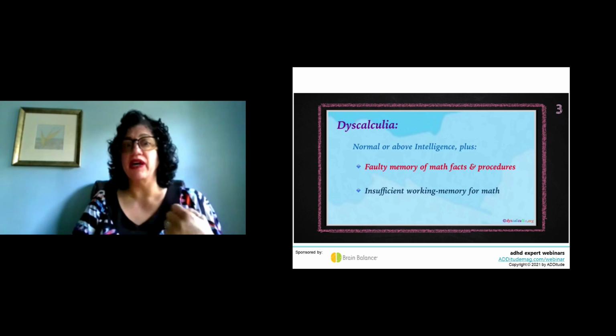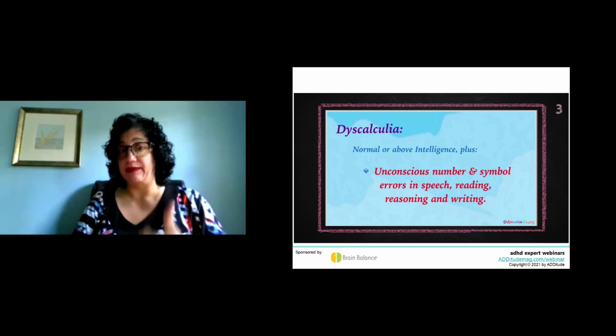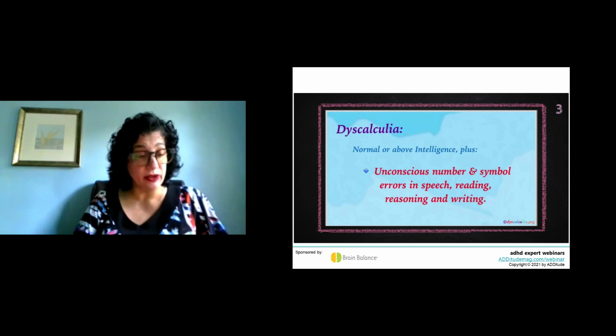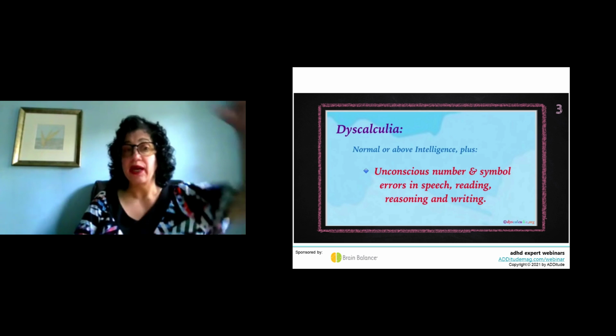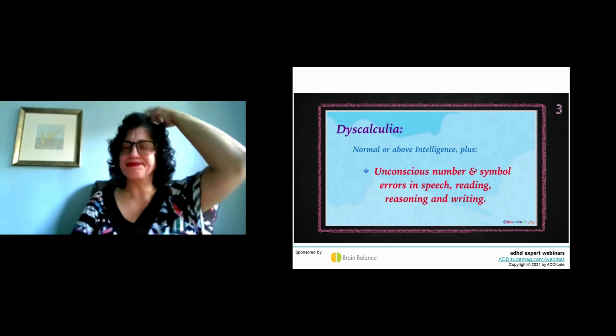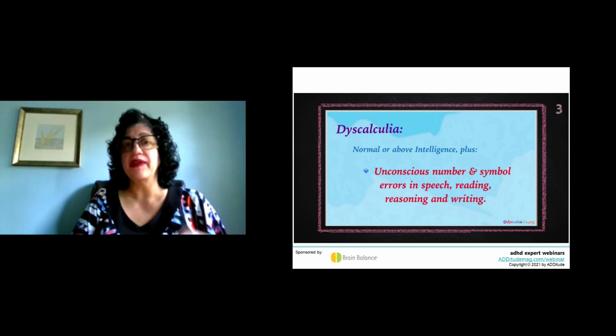You may have unconscious number and symbol errors in speech. So you might misspeak when reading, when reasoning. You may see it, and say it or read it correctly, but in your head, your brain's acting on different information than what you just spoke and read. And then in writing, you may write something different than you intend.